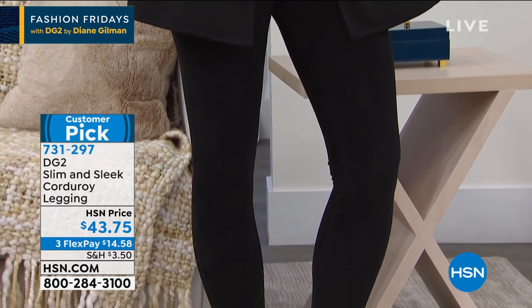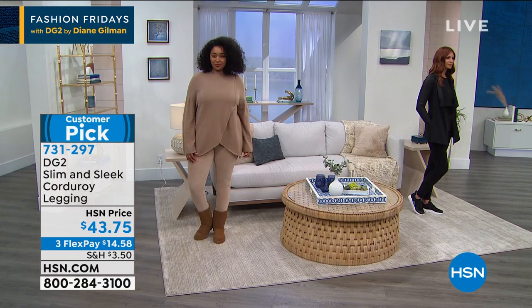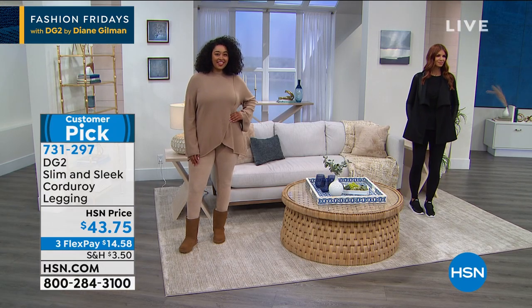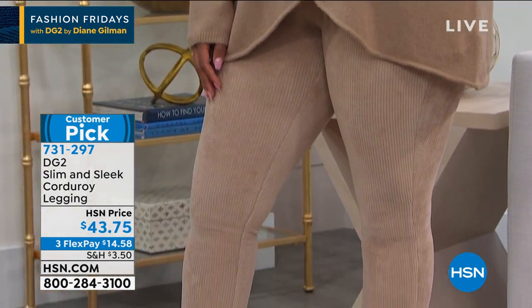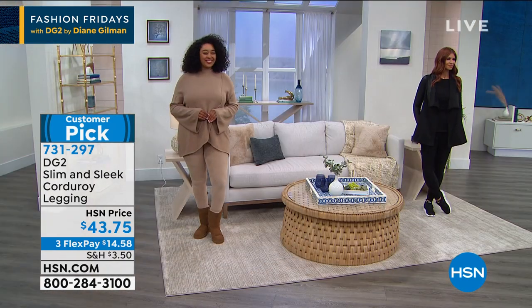I have it in both the navy and the black and have been wearing them pretty much constantly. Actually, for Christmas Eve, I wore my black corduroy slim and sleek leggings and that tulip sweater in black. So Kenya, I was just wearing that outfit head to toe in black and was so comfortable.